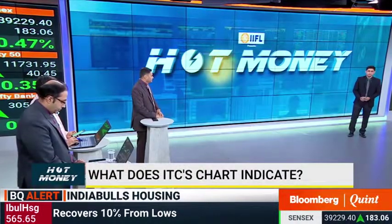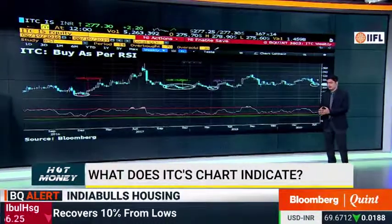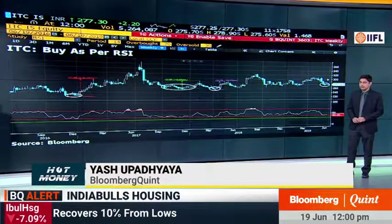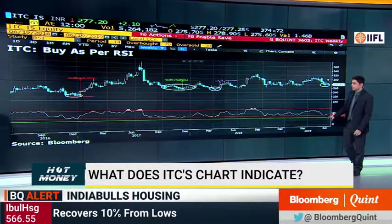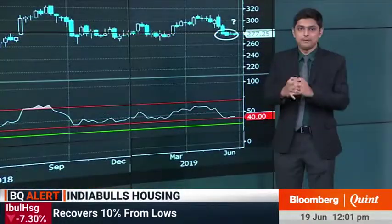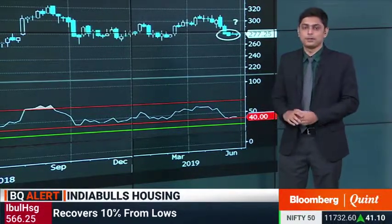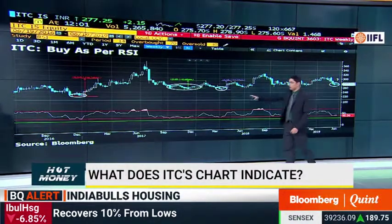Good morning, Darshan. So there's a long call coming in on ITC, and this is a study that I've done on the chart. This is the weekly time frame over the last 3-year period, and the RSI in the lower panel is close to the mark of 40. Every time the RSI has come to 40, it takes support at that level and rebounds. I've highlighted the same on the price chart as well.